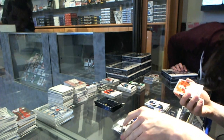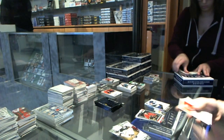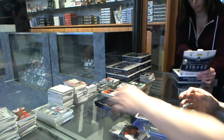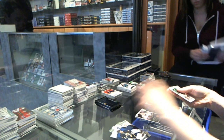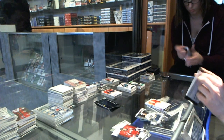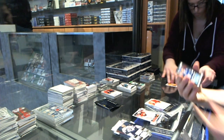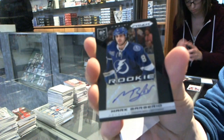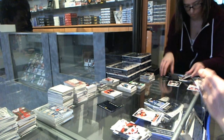We've got a score rookie autograph for the Florida Panthers, Alex Petrovic. Antti Raanta, Matt Moulson. Kari Ramo, and a Prism rookie autograph for the Tampa Bay Lightning, Mark Barberio. Boy, I hope there's a Colton Sissons in here somewhere.